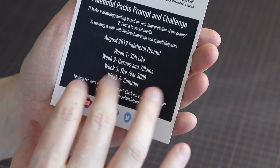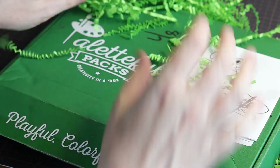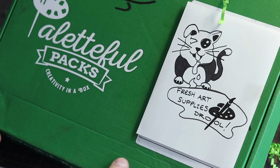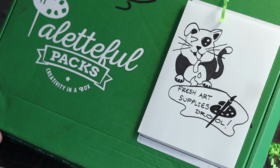And I think that there's something in there for pretty much everyone. Okay, we finally have reached the end of this Paletteful for August. I'm excited to get my first impressions and swatches of these materials down, so let's go on an art adventure.